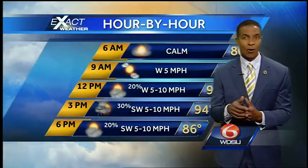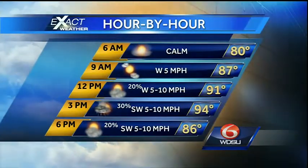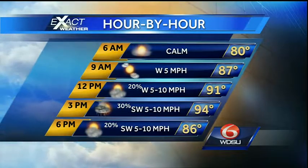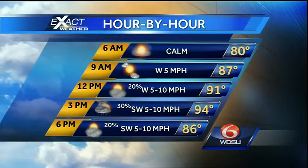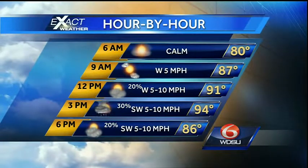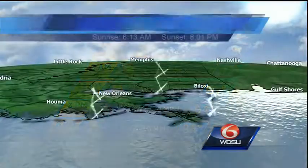Here's a look at your hour-by-hour forecast. I'm thinking by 9 a.m. we're somewhere in the mid to upper 80s. By noontime today, upper 80s to the low 90s. Many of us, or most of us, will see afternoon high temperatures in the mid-90s, a couple of spots a little bit higher than that, some areas lower than that. And then by 6 p.m. tonight, we're back down into the mid to upper 80s.